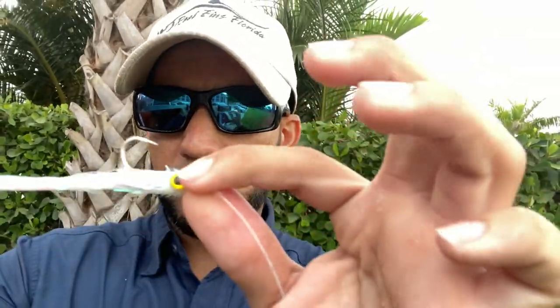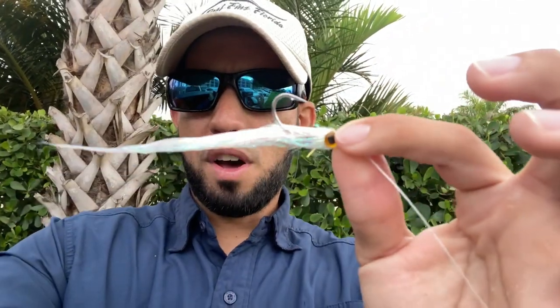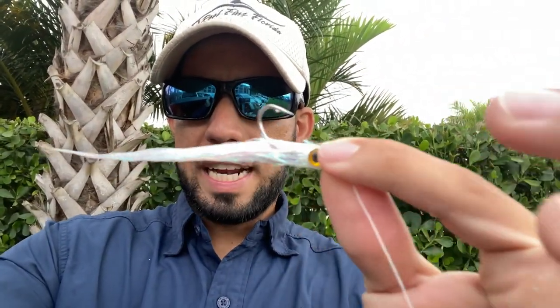I'm gonna go ahead and show you guys the little pattern I was using here. A small little baitfish pattern here. It's kind of wet, so you can't really tell the profile there, but you kind of get an idea of what I was using on the beach. Anything that imitates baitfish on the beach will work perfect.